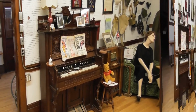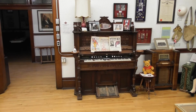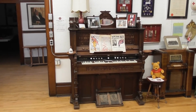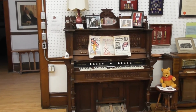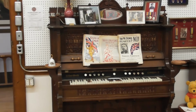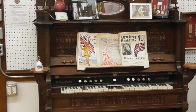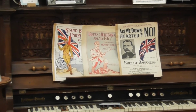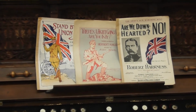The first artifact you will see as you enter this room is an ornate Bell pump organ from around 1917. The First World War was a singing war. Soldiers used songs to bond and to alleviate the stress and fears encountered at the front, but songs were also written to generate home front support. We've got a few song sheets on exhibit that you just might remember your grandparents singing.